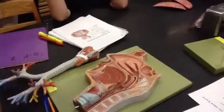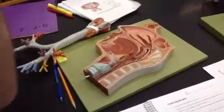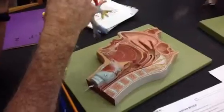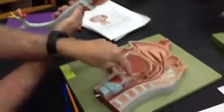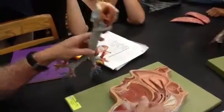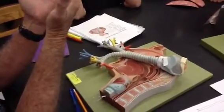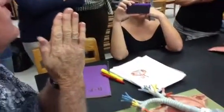What that white V is, is the vocal folds. When you speak, they come together and vibrate, and when you're just breathing, they come apart. The opening through them is called the glottis. And when you swallow, this is the epiglottis right here. So when you swallow, the epiglottis comes down and closes the glottis. Also, when you swallow, your vocal folds, and above them, a vestibular fold, both close.